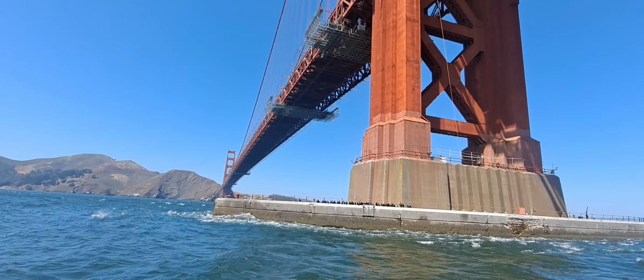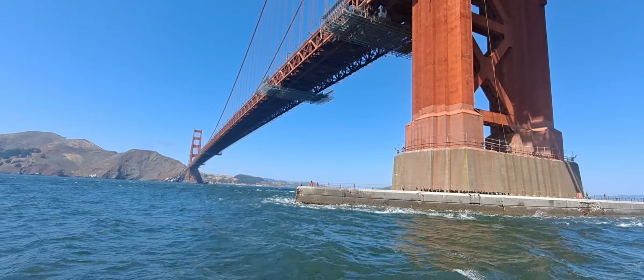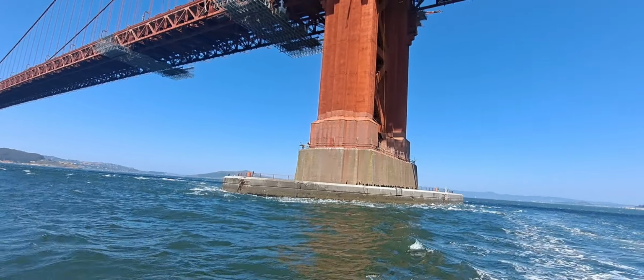International orange is the color they chose. Looks more like a rusty red color to me, but whatever they say. They've estimated it takes over 25 years to completely paint the bridge, and over 110,000 gallons of paint are needed. Well, that's not on my to-do list.